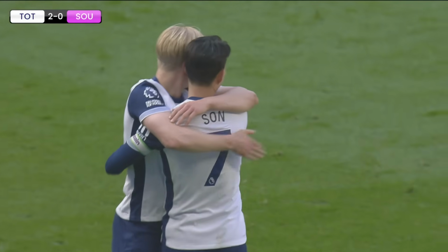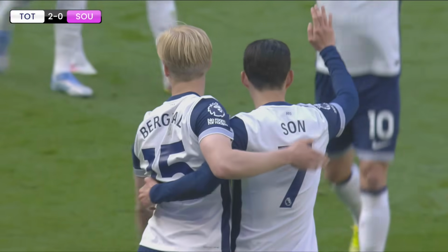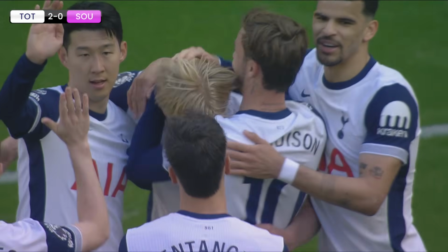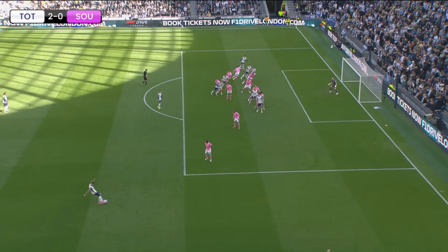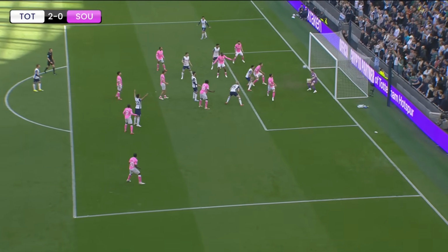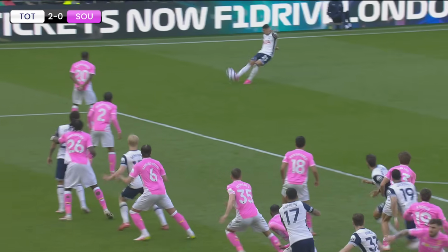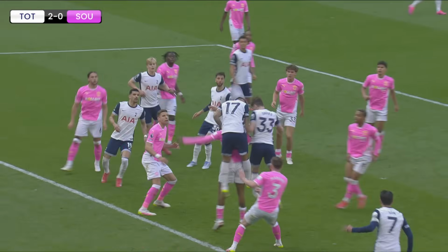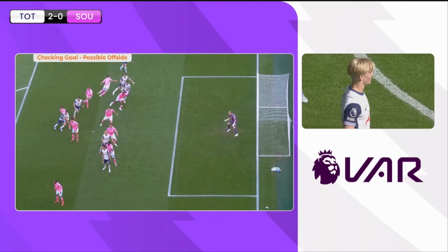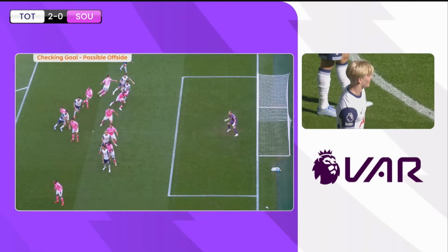He just stuck out a boot, and it almost came off his toe and just dolloped past Ramsdale as he was coming the other way. Very simple finish for the teenage Swede. And it is 2-0, and you can't argue with the scoreline. Spurs cruising, they lead Southampton by 2-0, and Saints already, after just over half an hour, are absolutely heading back down to the Championship. There's a VAR check, though, for offside.